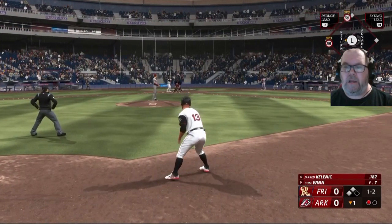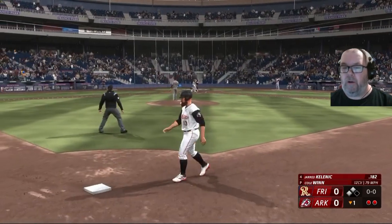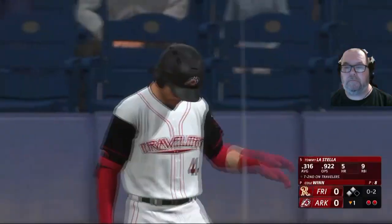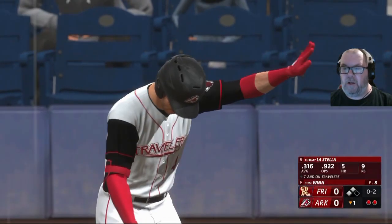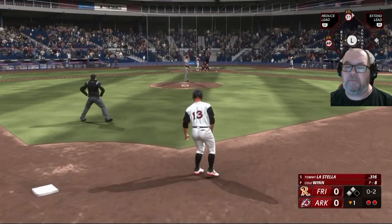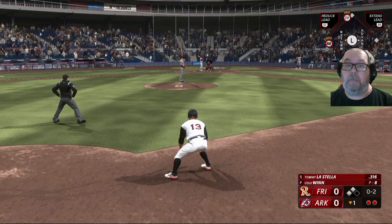He's hitting 182. He hooks around the baseball there. And he'll strike out. He swung over top of the curveball. Certainly a strikeout situation right there. And Tommy LaStella hitting 316 with 5 home runs. Swing and miss. Really nice job of attacking the hitter at the plate. Pretty big 2-out at bat coming up now.